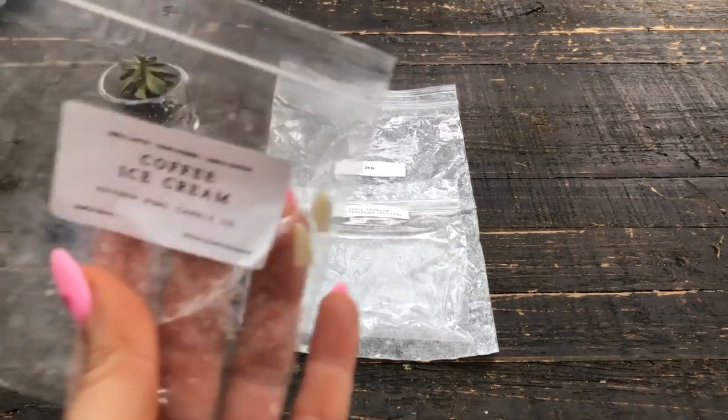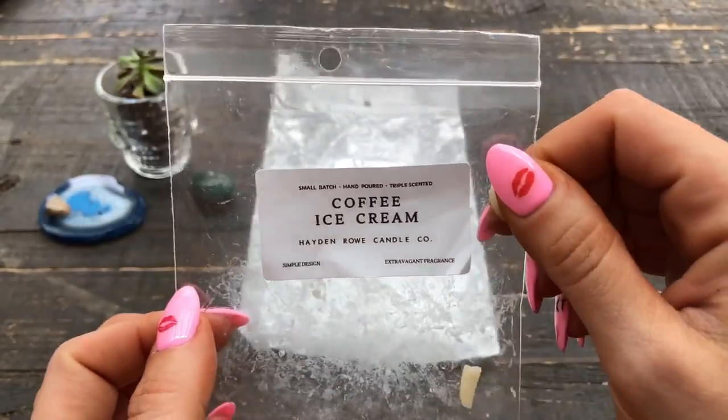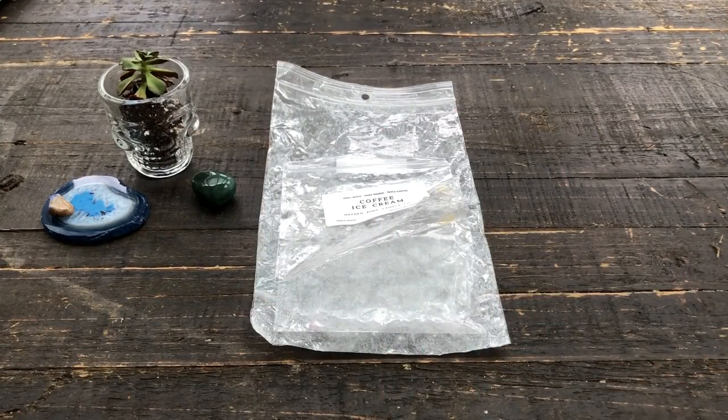I love Zen. I finished coffee ice cream from Hayden Rowe. If you like the creamy coffee scents, this really smelled like melted coffee ice cream, really creamy, but delicious. Throw wasn't exceptionally strong, probably like a 7 out of 10. It wasn't weak by any means, but I've had Hayden Rowe scents that are stronger. But with coffee, I don't mind strong coffee scents, but I also don't mind not so strong coffee scents because coffee is really overwhelming, and in its nature, it is a strong scent. So even if it's a light thrower, you're still gonna get hit with that smell.